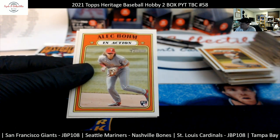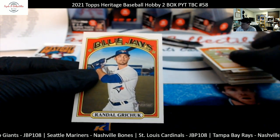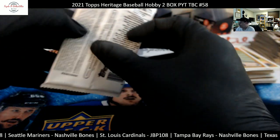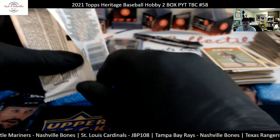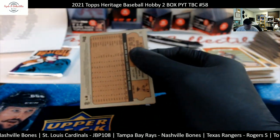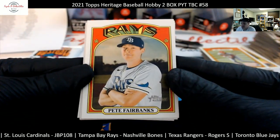Flashbacks. 1972, Hell Upside Down. The Poseidon Adventure tops the 1972 box office. So that'll be another one that'll go randomizer with the flashbacks. So that flashbacks will be two randomizer cards between all customers. Alex Bowman in action.